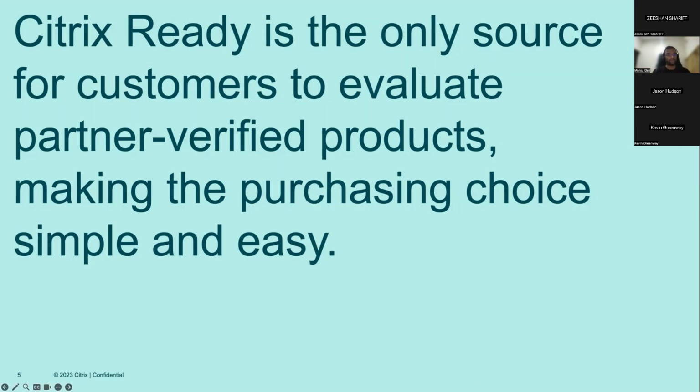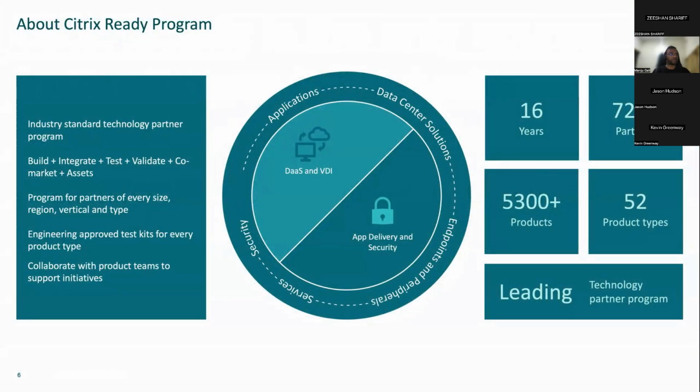And it will make it very simple and easy to pick from the ones that we have validated as Citrix Ready. So I'm going to talk more about Citrix Ready. So, the next slide. The program is a time-tested one.